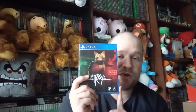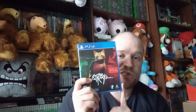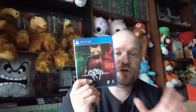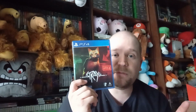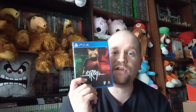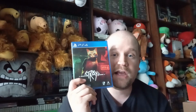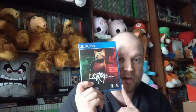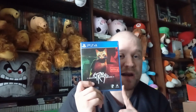Next up I have a copy of Stray, which is a really cool game. Now this is the one that I got from Gamefly that was open so that I could play it. It did come with some cool little pack of art cards. This is a really fun little game where you get to play as a stray cat. The studio behind this actually studied the behavior of real cats so that they can make the in-game cat behave like a cat would in the real world. They actually had cats living with them in the game studio so they could study them. Really good game, really fun little puzzle game. Definitely recommend. I beat this last year and had a blast with it.